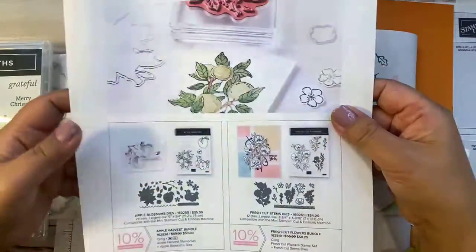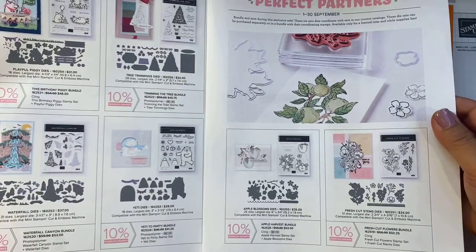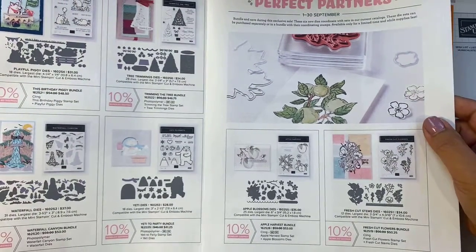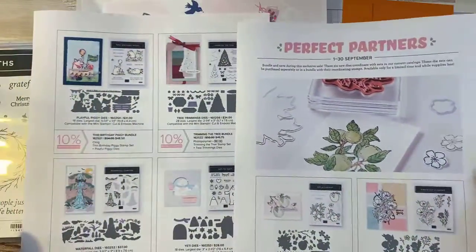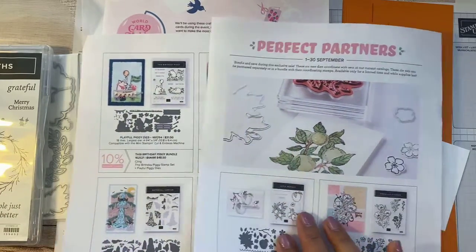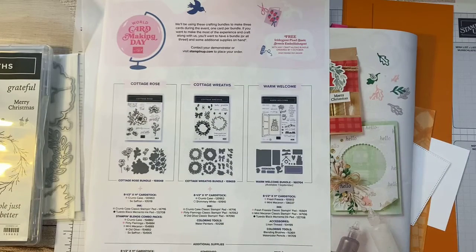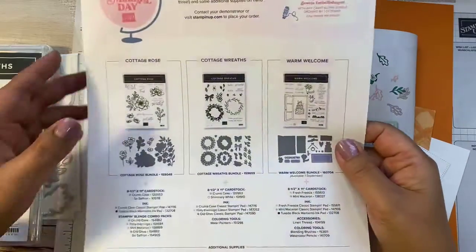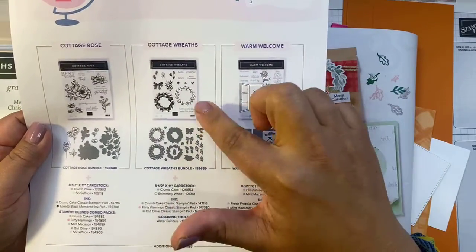All right, Perfect Partner is still going on. So take advantage of those time-limited specialty dyes. Those 6 dyes are only available during September. So my number one choice was this birthday piggy. It's just so cute. If you haven't seen the project I made, on my Instagram, Facebook page, please check that. It's really cute.